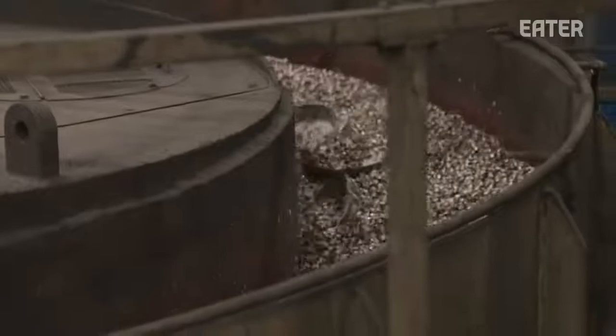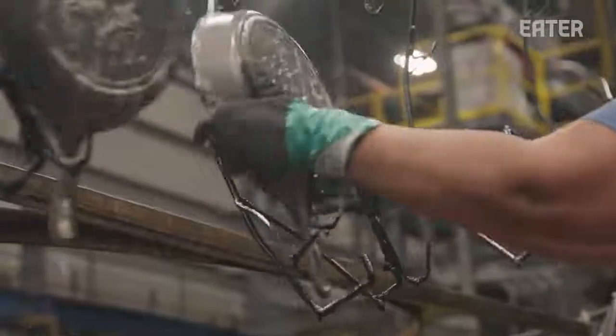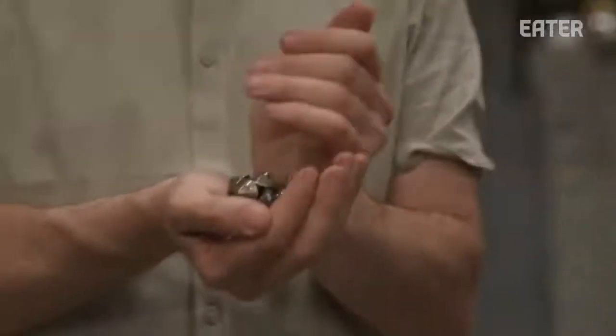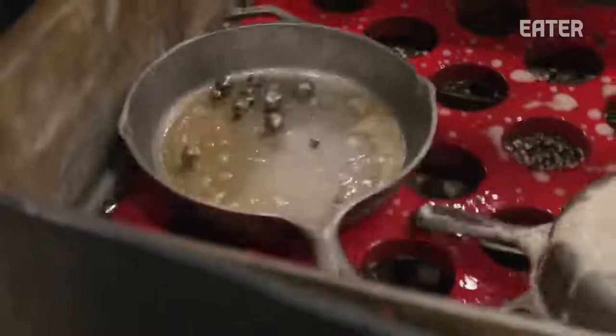The pans are now washed in an aggressive bath of soap, water, and steel beads before being sent off to the seasoning part of the operation. These feel pretty heavy, don't they? Yeah. They don't damage it? No, it actually does a little burnishing. When you grind on the edge, you create just a little bit of a sharp edge. This will take it off.